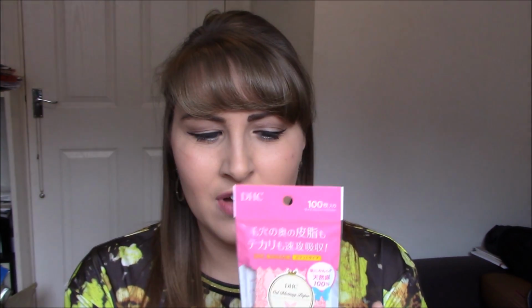So first of all we got the DHC blotting tissue papers. I am not a massive fan of these because I don't find they do very much. Not that I am prone to getting oil on my face to need to use these, but I just don't really see the point of them. If they work for you then that's great, but for me I'm just not a fan of them, so these probably won't get used. The next product was the My Little Beauty product.